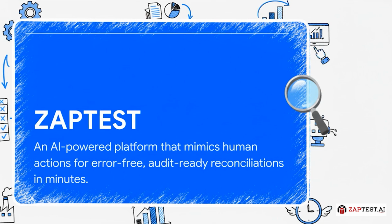Okay, so what exactly is ZAPTEST? The easiest way to think about it is like a digital workforce. It's this brilliant AI-powered platform that learns and then perfectly mimics all those manual steps your team takes. But it does it at an incredible speed and with flawless accuracy. And the result? Those perfect audit-ready reconciliations we've been talking about.